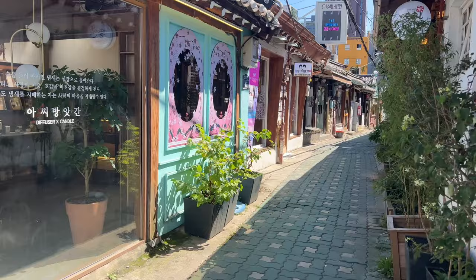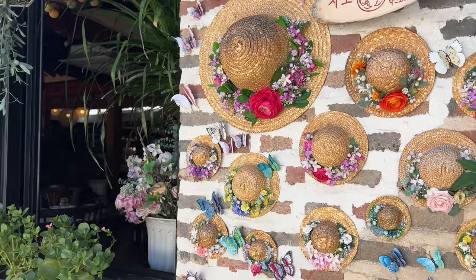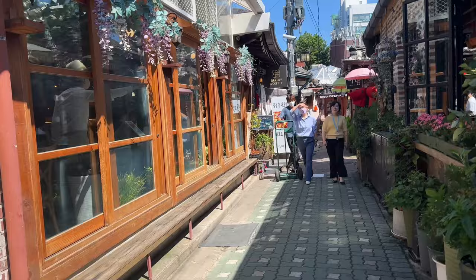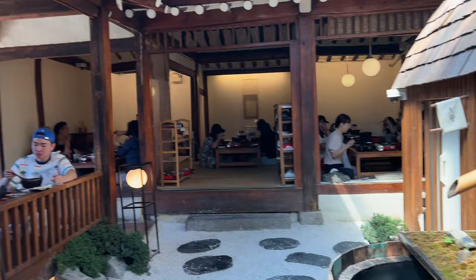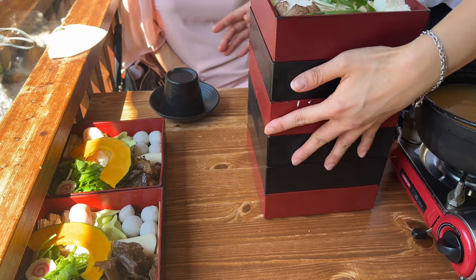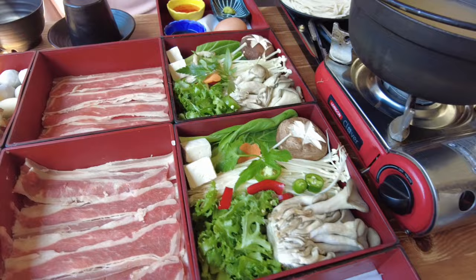Wow. Restaurant. That's gonna be our seat. Oh, it's lunch time. Look at this view.